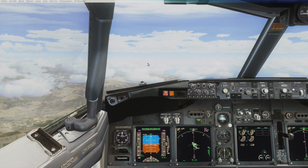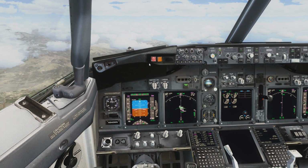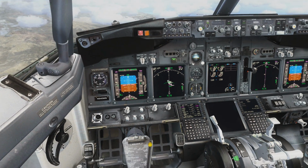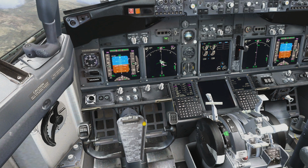Alright, everybody, slowing her down here. It's been a while, but we're finally getting close. Drag required. Yeah, we're below 10,000 feet now. Just having a hard time slowing down, so go ahead and pull this out.